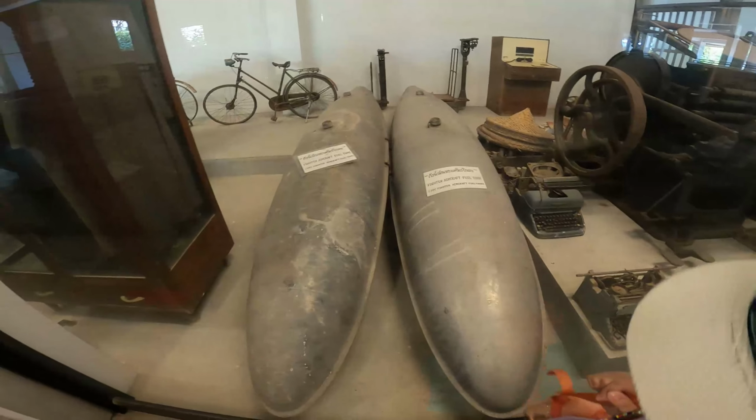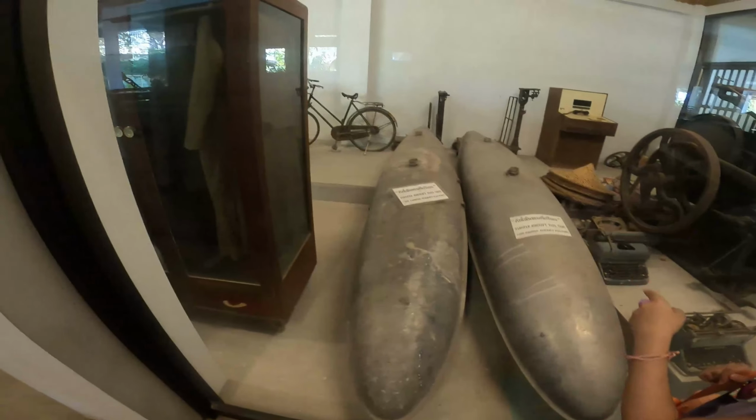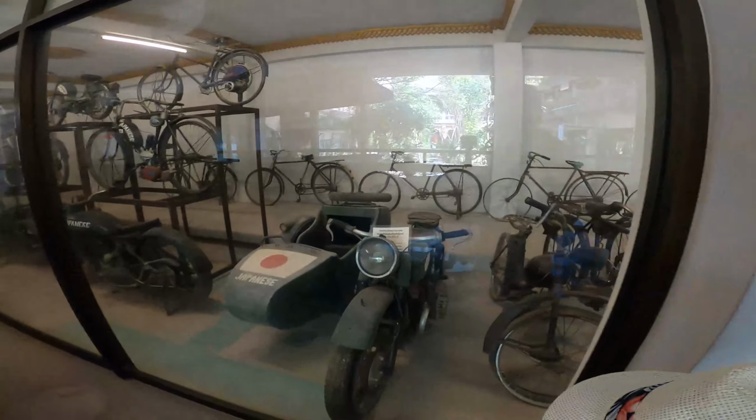This is called the fighter aircraft fuel tank. What jet is that fighter for? It's a fuel tank. We're gonna put the gas. Okay. And a rocking chair. Yeah, and then they have the bicycle. They're so cool.